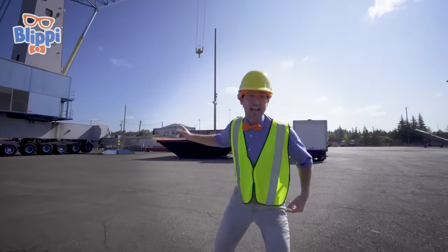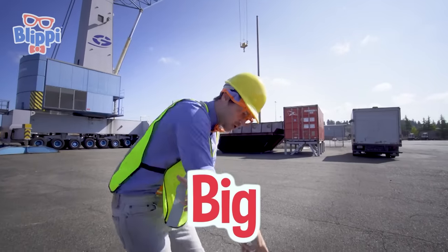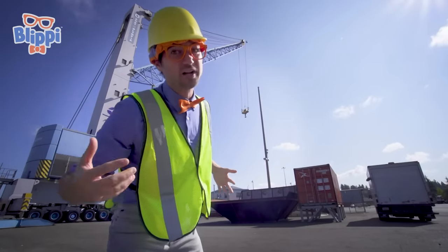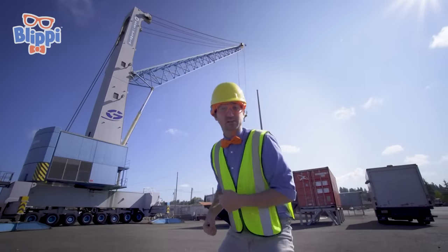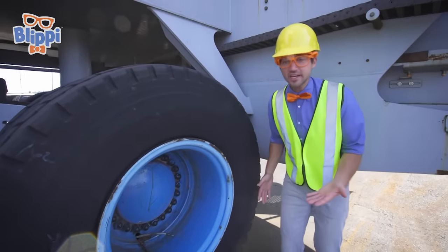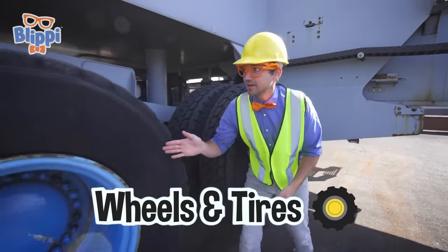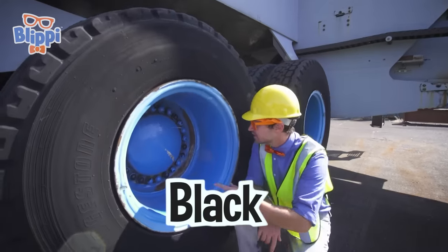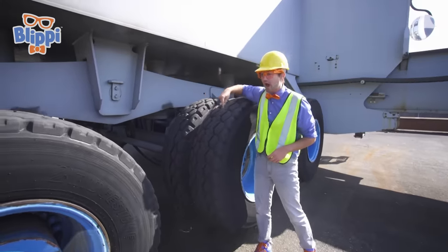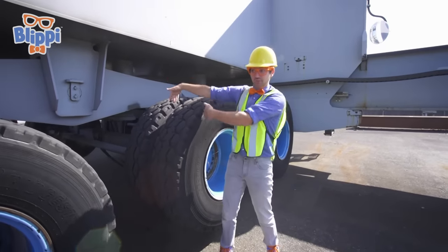Whoa, do you see that? That is a crane, and it's so big. I love cranes because they can grab things from the ground and lift them really high up in the air. Yeah, really heavy things. I'm gonna go explore this crane. Check it out. These are the crane's wheels and tires. Yeah, the tires are black and the wheels are the color blue. Did you also notice how they're two wide? Yeah, one, two. Yeah, it's not just one, it's two.